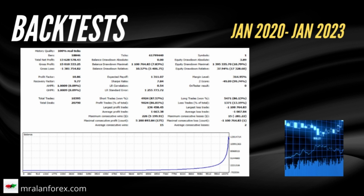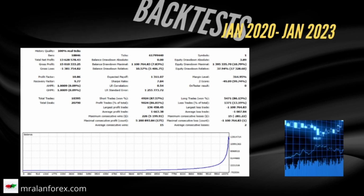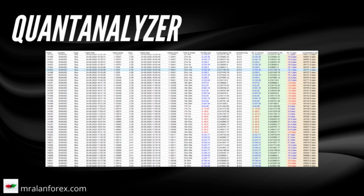You can see there's a logarithmic chart. It grows gradually, and then it just shoots up. Obviously this looks really impressive, but whether it's actually achievable in the real world, it's hard to say. I like to put the figures into Quant Analyzer to have a look at what's going on, to try and figure out how this trading robot works. And I'm just going to give you a little small video to talk about this.